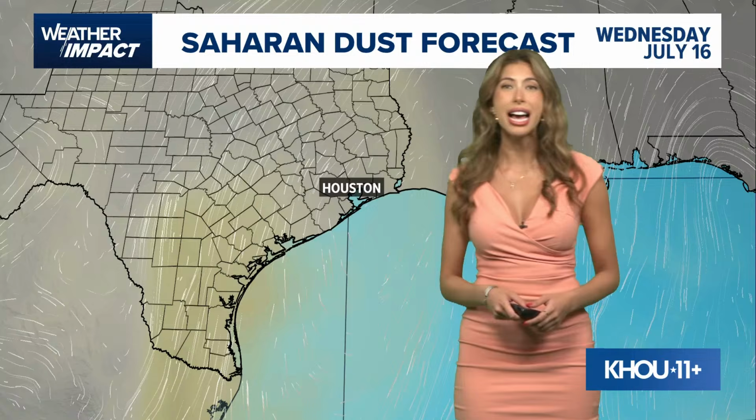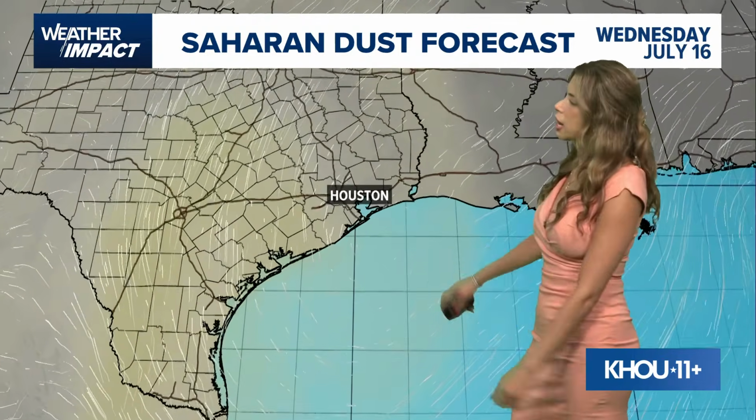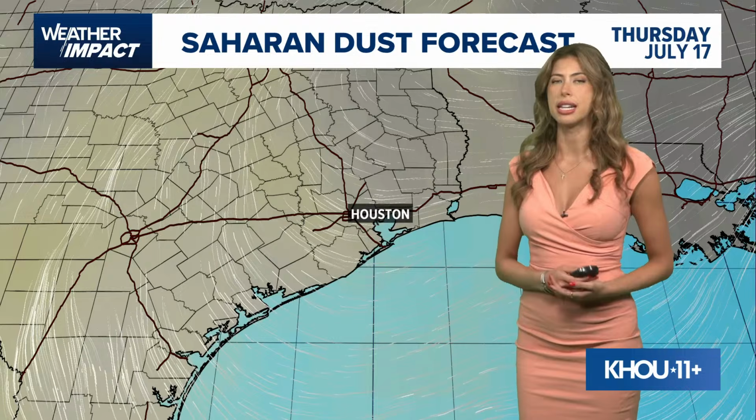So some Saharan dust is moving in this afternoon, and it'll continue to build in even into tomorrow. And that is what is keeping our skies a little bit milky, and it's also what is suppressing some of the rain potential for today. So describing today in 2 words, hot and hazy.